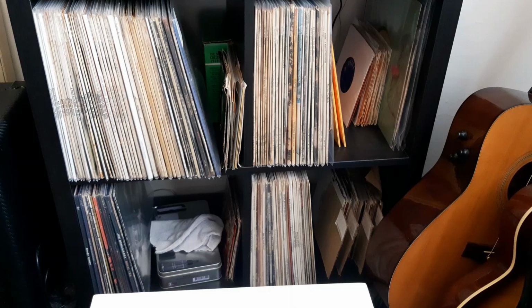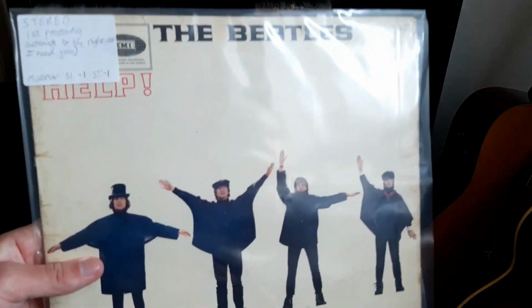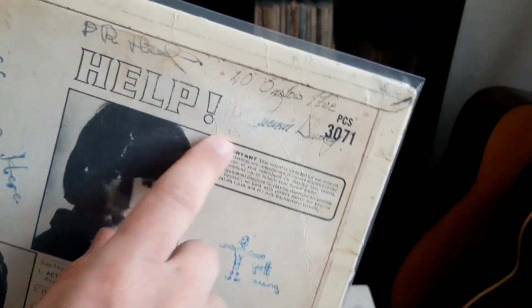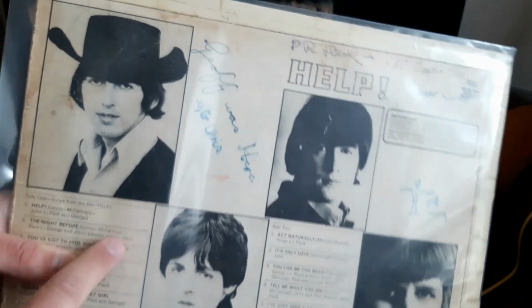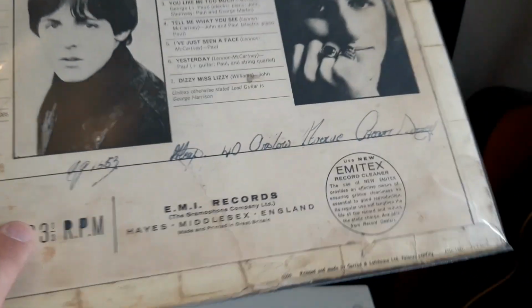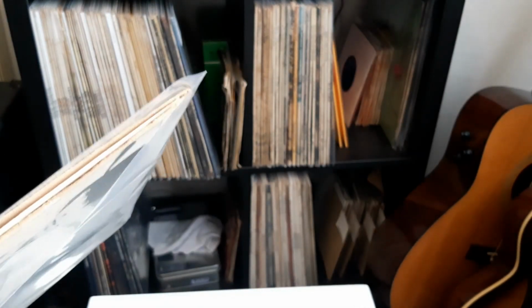Now this is my stereo first press, which is absolutely trashed, but it's super cool on the back. It's got a really cool design, well, I say design, little doodles and stuff, a little drawing someone's done, little names and addresses and dates. That's what I love about these covers, they're just so inventive sometimes.